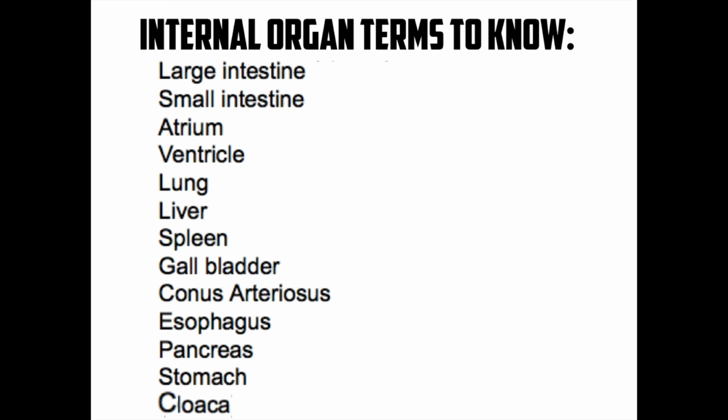down to the stomach. Now, the pancreas is a large, kind of yellowish organ behind the stomach, and this actually secretes digestive enzymes into the small intestine. The pancreas is going to help with insulin production.